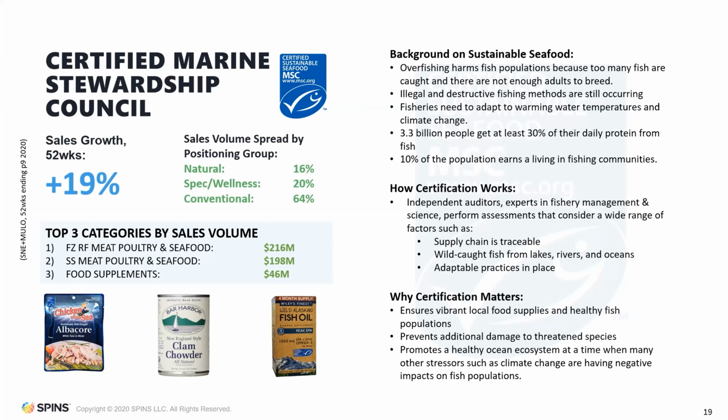The Marine Stewardship Council uses the fisheries certification process to ensure that organizations are supporting the diversity of fish stocks, minimizing environmental impacts, and effectively managing their fisheries to adapt to climate change. So all MSC certified seafood is from sustainable sources. It's fully traceable completely through the supply chain. And it also ensures that the seafood is wild caught from oceans, lakes, or rivers worldwide.